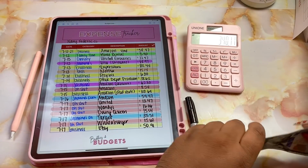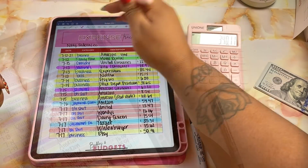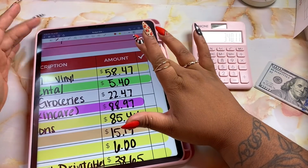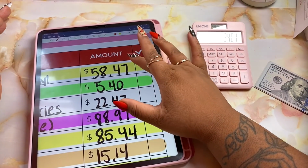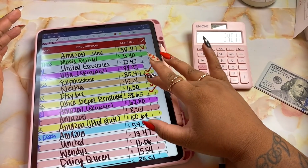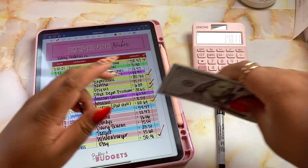So those are paid. So what I do next is I go in and grab my pen. Oh, it's dead. Just my luck. Okay, so let's go ahead and disconnect our Apple Pencil. So we'll just check it off with our finger. So all these business expenses are paid. Okay, so let me have that money here.